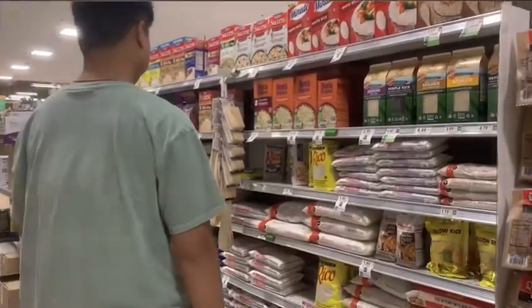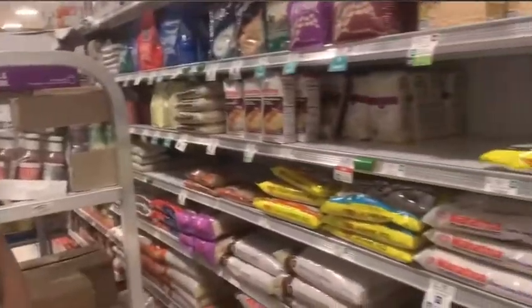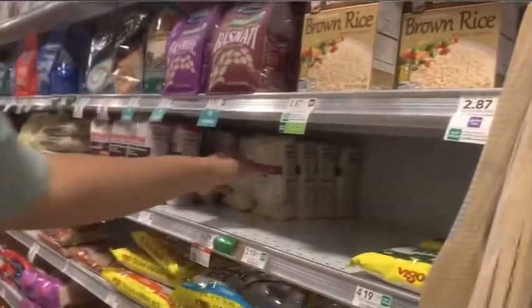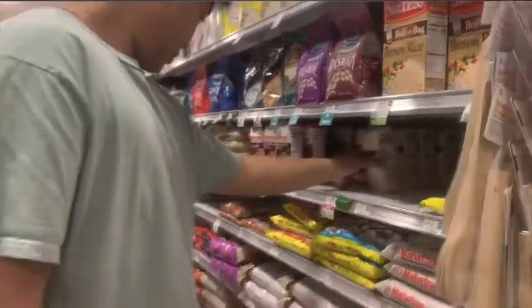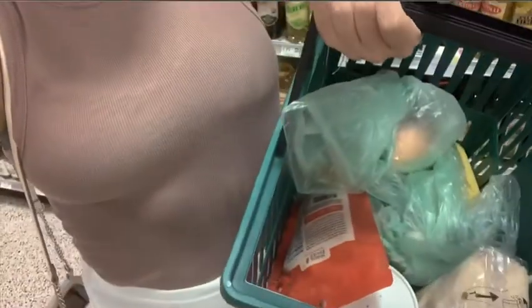So now we get some jasmine rice. There's that big bag. I don't see a small bag. Oh, right here. Perfect. So a little recap on our basket. Just looking at spices, but in our basket we've got all the stuff except for the meats and the spice that he's now looking for. So we're almost there. Almost there.